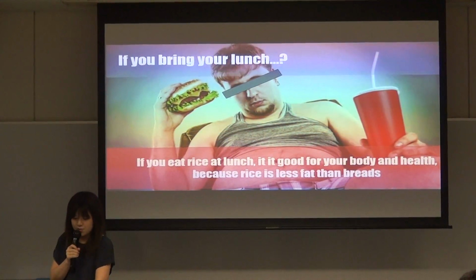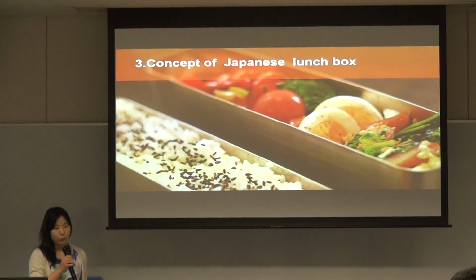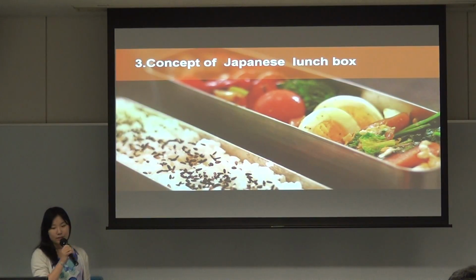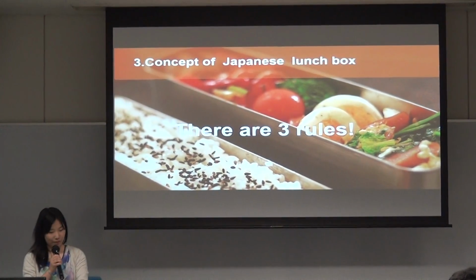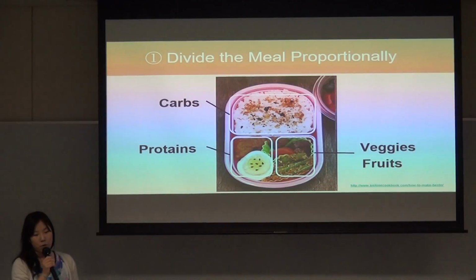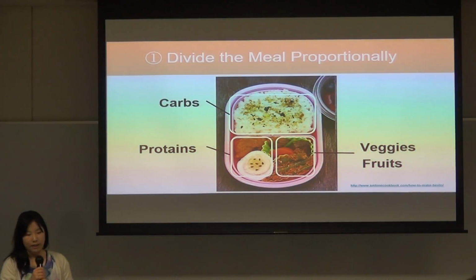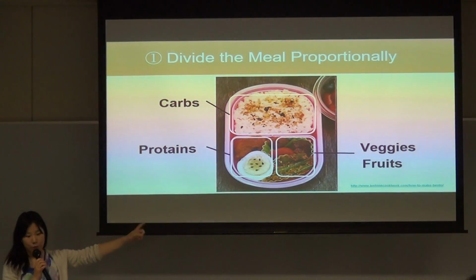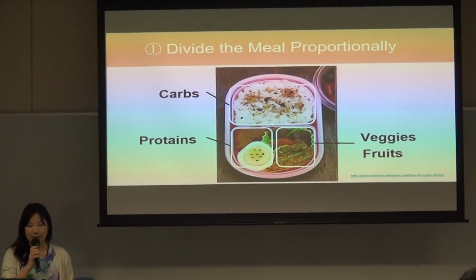Let's see how to make Japanese style lunchbox. Do you want to make lunchbox? Japanese style lunchbox has concepts. I will explain the concepts to make lunchbox. There are 3 rules. First rule is divide the meal proportionally. Dividing the meal proportionally will help you assemble a nutritionally balanced meal. It should at least have 4 types of food: carbs, proteins, veggies, and fruits. Be conscious about what type of food to put in lunchbox when you are packing lunch.